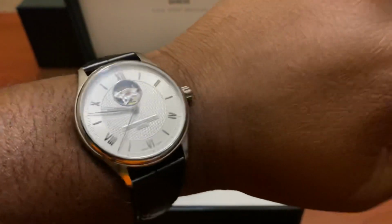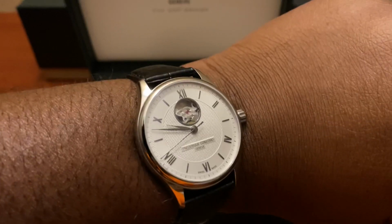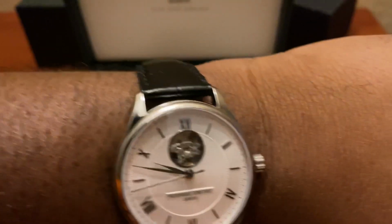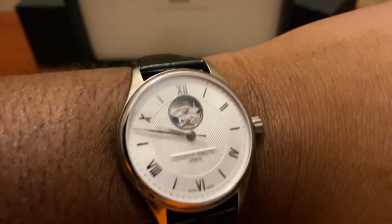On the wrist. This was a Father's Day gift from my wife and my daughter. Love y'all. Really appreciate it. Y'all are the bomb. And this is the watch I picked out.